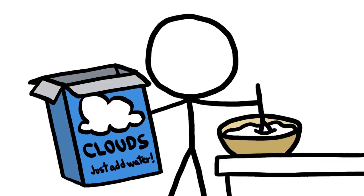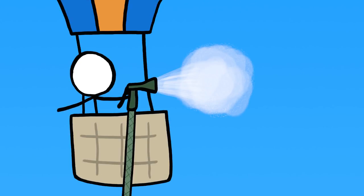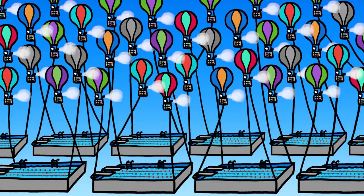If we wanted to make a cloud entirely from scratch, we'd first need a whole fleet of jumbo jets, or several hundred hot air balloons, to haul hundreds of tons of water up to the sky. And then, somehow, we'd need to disperse all that liquid into a mist of droplets small enough to float. In short, it wouldn't be easy.